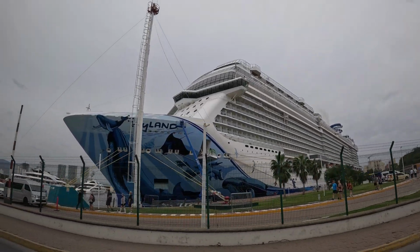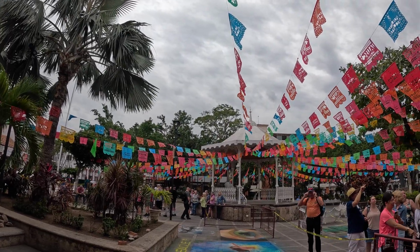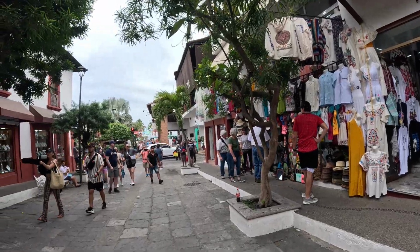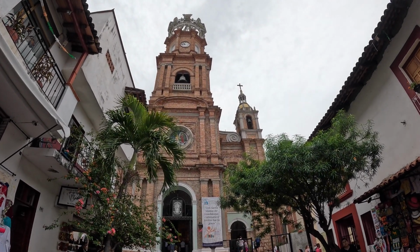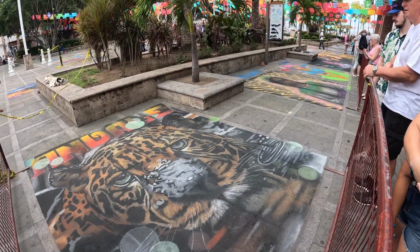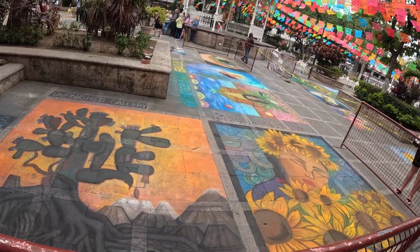One of the top things to see while in Puerto Vallarta is to go to the downtown area. The downtown has a whole bunch of restaurants, shopping with unique boutiques and handmade crafts and jewelry. They have a beautiful church called the Parish of Our Lady of Guadalupe. In front of the church, they had people playing music. They also had some chalk artwork, which was pretty neat to see.